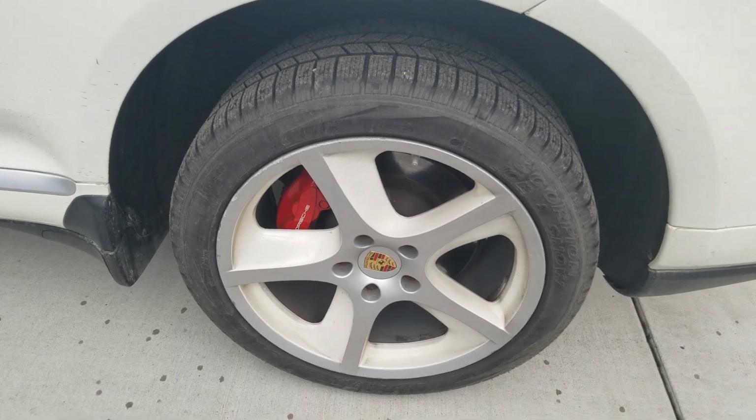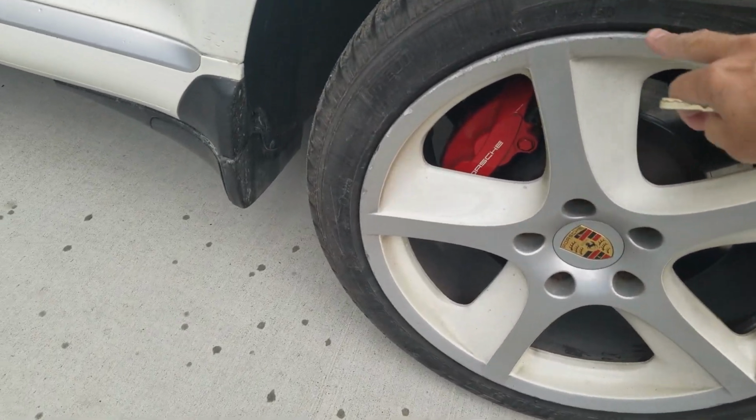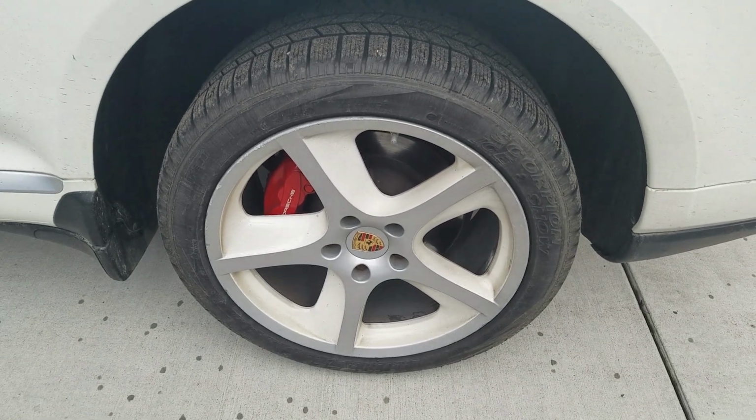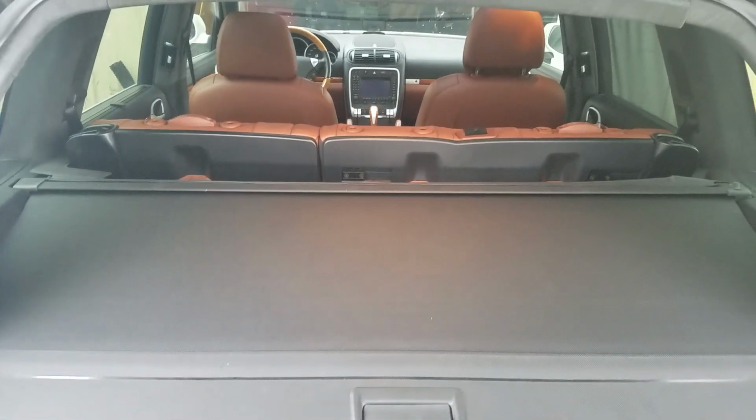There's some light curb scuffing on a couple of the wheels. Tires are in great shape, Pirellis. Rear compartment's in excellent shape.